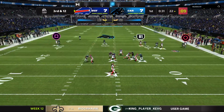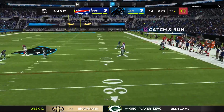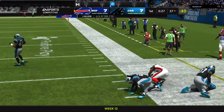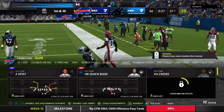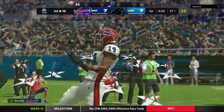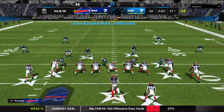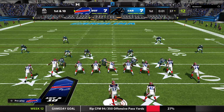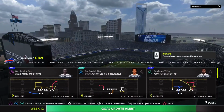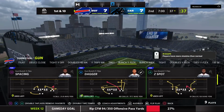Throwing is Allen on 3rd. Going up top. And it looked like he got the feet down, did he? Yes, it's a catch. A big play here for Buffalo. When they've needed a play this year, he's certainly been the guy to deliver it. As this season has gone on, he's been awfully consistent and sometimes spectacular. These two teams all tied after 1.